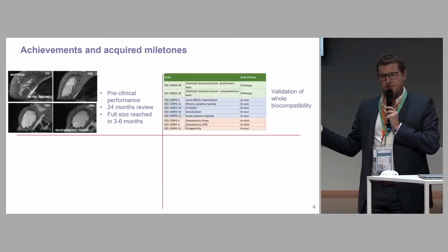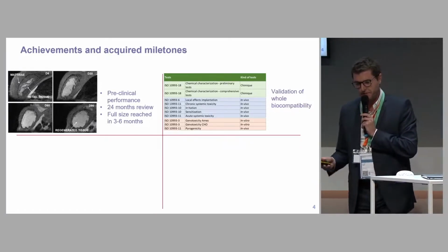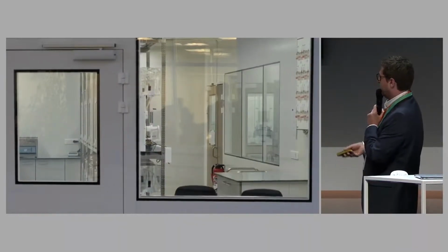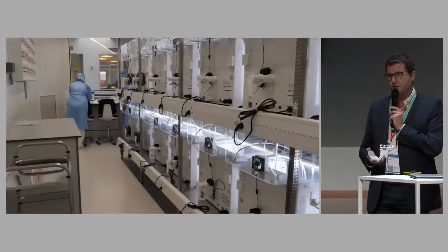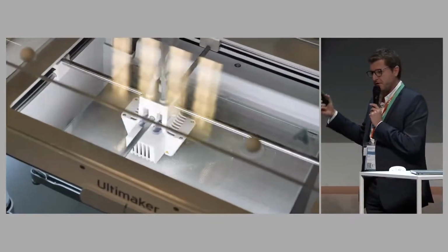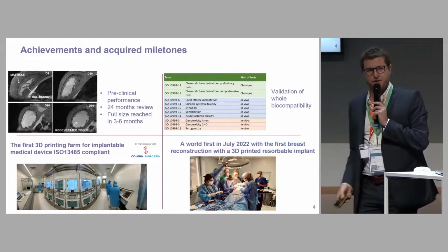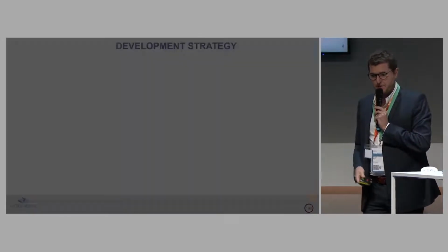We passed with our process the whole biocompatibility testing to prove that the process, the material, the product is safe. And we have created a printing farm to produce, so we produce from the biomaterials to the end-use sterilized product. With this factory, we use very common printers, Ultimaker systems, but we have run all qualification and validation processes following the ISO guidelines. And we produce the filament and the product. And finally, everything leads to the possibility to start the first in human. We have implanted the first patient this year. She's really well. She's happy about her reconstruction, and we are really happy about her.